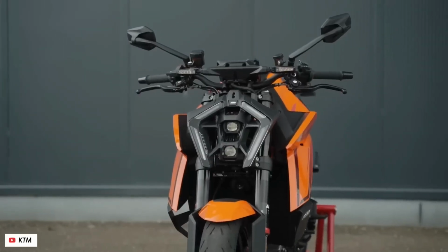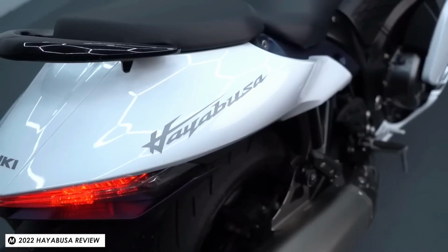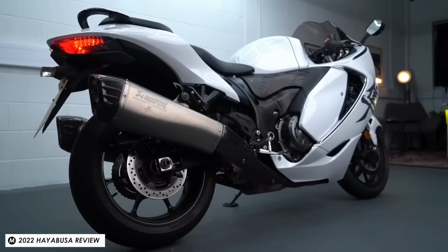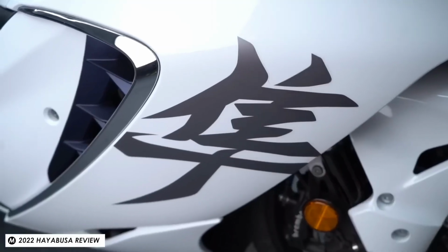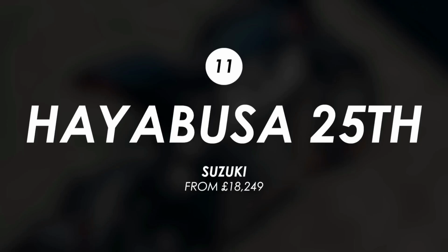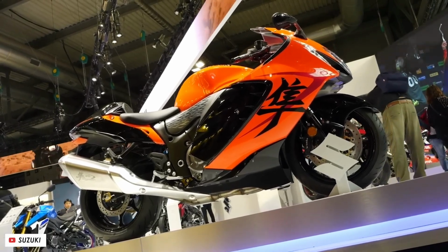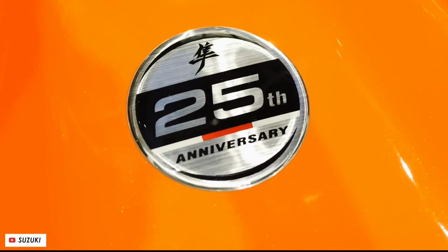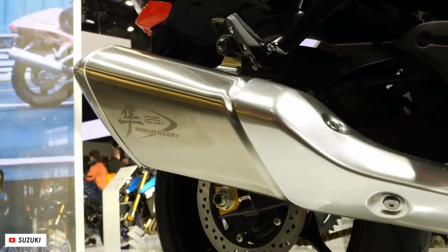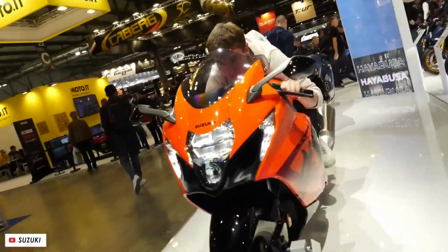Now the Hayabusa is probably a bike that's going to visually divide opinion, but it has to be said it's an iconic shape that's instantly recognizable as one of the most famous bikes of the past few years. New for 2024 though, they've announced this 25th anniversary edition with a paint job that would do KTM proud, and it looks much more punchy than the previously available white or black versions. I think it really does work, and for me makes it the best looking Hayabusa of the past few iterations.